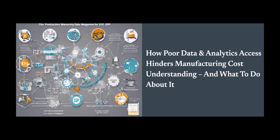Modern manufacturing operations are like intricate webs, generating massive amounts of data from various systems and processes. Picture a typical manufacturer. They have an ERP system that handles financial transactions and inventory, production systems tracking labor hours and machine time, quality management systems logging defects and rework, maintenance systems recording equipment downtime, procurement systems managing material costs, and so on. Each of these systems holds vital pieces of the cost puzzle, but piecing them together, that's where the real challenge lies.